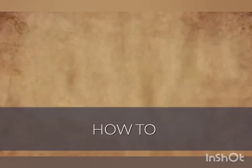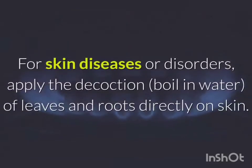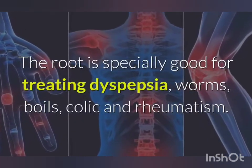How to. Boil half cup of chopped fresh or dried leaves in 2 cups of water for 10 to 15 minutes. Drink half cup 3 times a day. For skin diseases or disorders, apply the decoction, boiled in water, of leaves and roots directly on skin. The root is especially good for treating dyspepsia, worms, boils, colic and rheumatism.